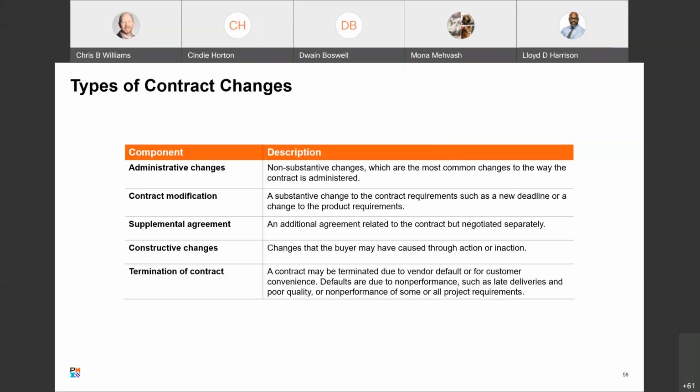All right, then there's contract modification. This is a substantive change to the contract requirements, such as a new deadline or change to the product requirements. Contract modification should be documented and a formal change order should be sent to the seller. Contract modifications may result in claims for payment adjustment.